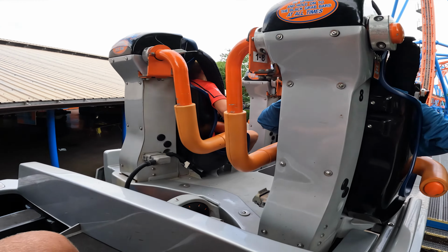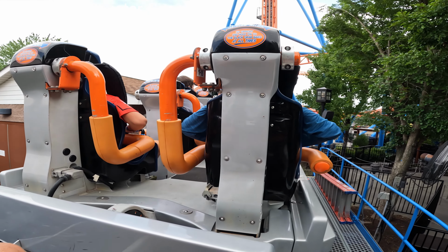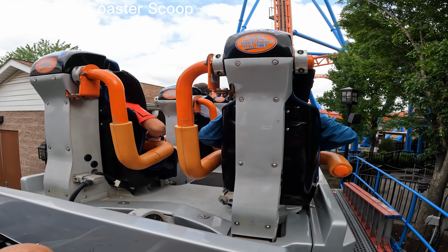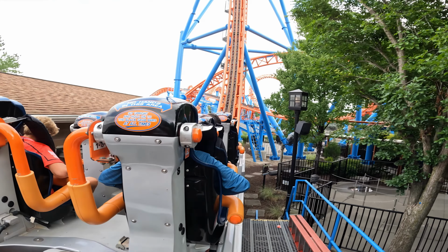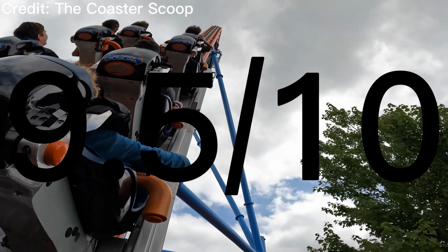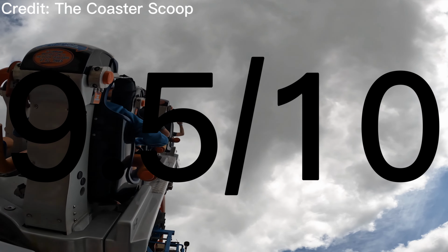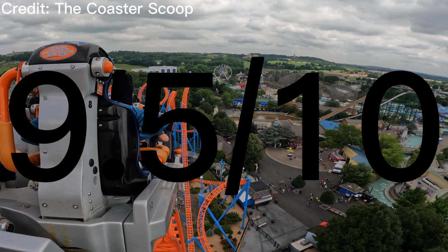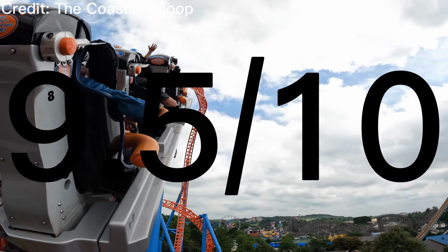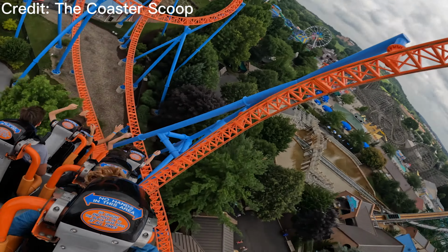Fahrenheit has everything you would want from a coaster. Fast-paced elements, whippy transitions, airtime, and a fun drop. So for Fahrenheit's final score, I'm giving it a 9.5. Overall, Fahrenheit is a good ride. The only thing that I don't like about it is the very shaky rattle. It's even worse than Kingda Ka's rattle. Well, maybe not worse, but you can just feel the rattle on this more than on Kingda Ka.